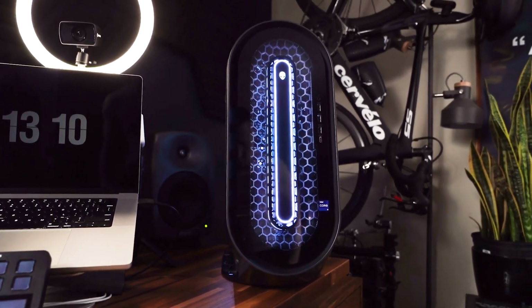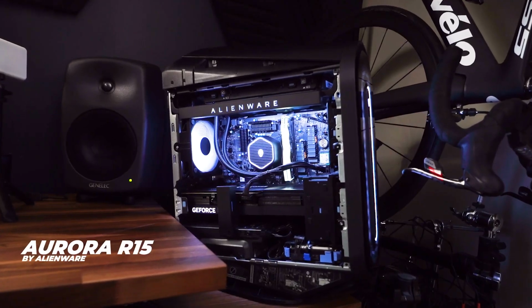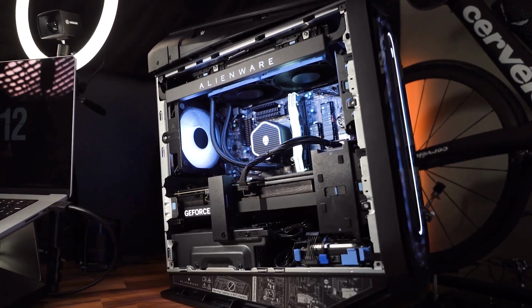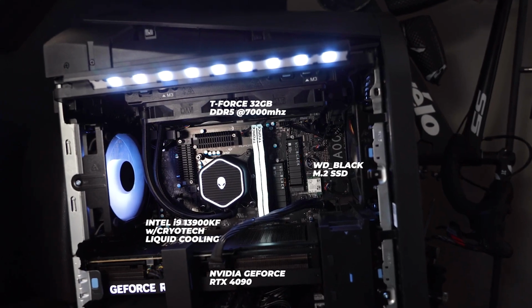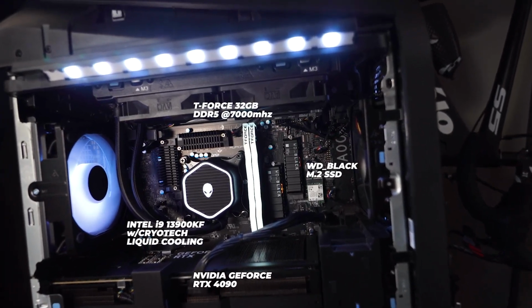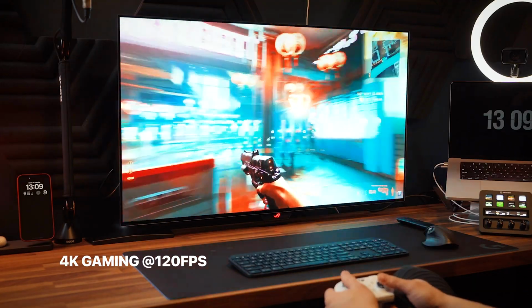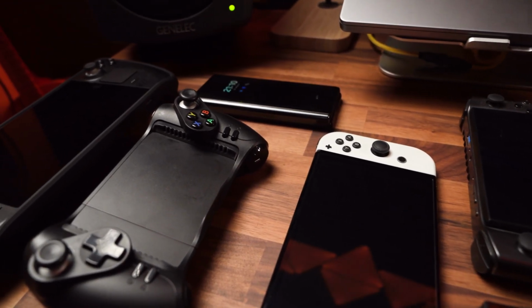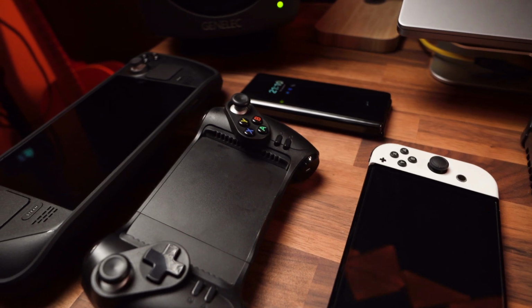Before we jump into handhelds, a quick nod to my Alienware Aurora R15, which turns almost a year this coming March, with no reason to upgrade at all. This beast is my go-to for intense, high-resolution gaming sessions in the studio. But when it comes to portability and casual play, let's see how these handhelds stack up.